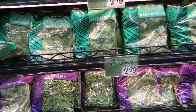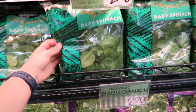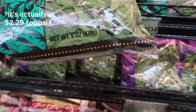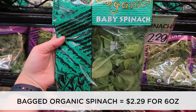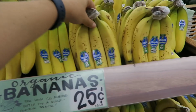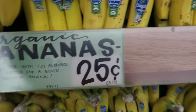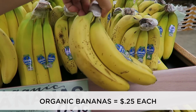The first thing I'm going to be comparing is baby spinach, organic bagged baby spinach. This is the Trader Joe's brand, and it's $2.99 for a 6-ounce bag, and I usually buy these at Whole Foods, and I can't remember the price, but we'll go see. Next thing we're looking at is bananas, and I always buy organic bananas. These are 25 cents each, and these are their organic bananas, so I'm going to get 6 of these.